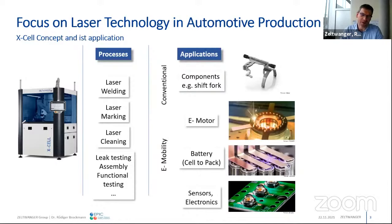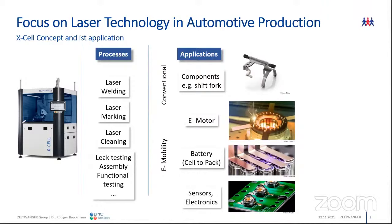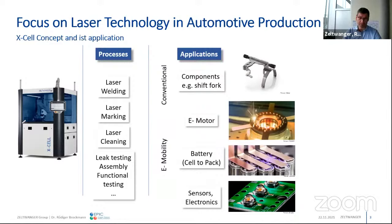We are focusing on conventional and e-mobility. The top right application is welding of a shift fork, for instance. Here we're using two scanner heads in parallel. So a very highly productive machine. And in the field of e-mobility, we are focusing on the e-motor, especially hairpin welding. We are focusing on the battery area. And here I talk about cell to pack. And we are also having applications in the sensors and electronics area.